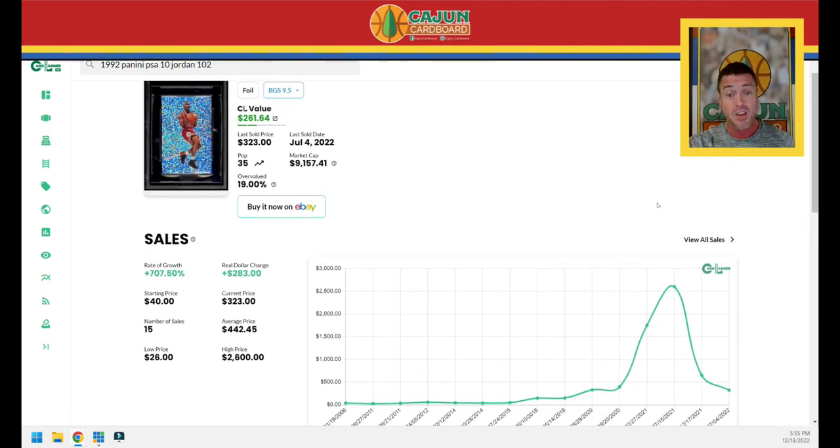And again, combined gem population is only 86. So only one of those BGS 9.5s sold in the last 6 months. 3 PSA 10s have sold. It's easy to find a PSA 9 or a PSA 8, but 4 gem copies between PSA and BGS over the last 6 months. So you're talking about 8 a year, maybe 2 sell every 3 months, in gem mint condition. That's about what you'd expect from something where there's only a combined 86 of them out there.